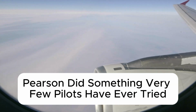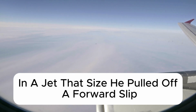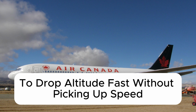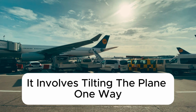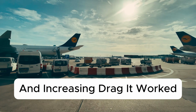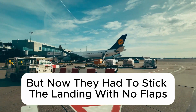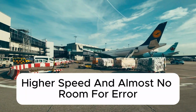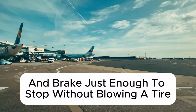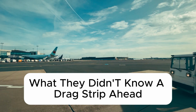So Pearson did something very few pilots have ever tried in a jet that size. He pulled off a forward slip. That's a move usually done in small planes to drop altitude fast without picking up speed. It involves tilting the plane one way while pushing the rudder the other and increasing drag. It worked. They lost altitude quickly, but now they had to stick the landing with no flaps. Higher speed and almost no room for error. Pearson would have to touch down perfectly, keep the bounce minimal, and brake just enough to stop without blowing a tire. What they didn't know: a drag strip ahead.